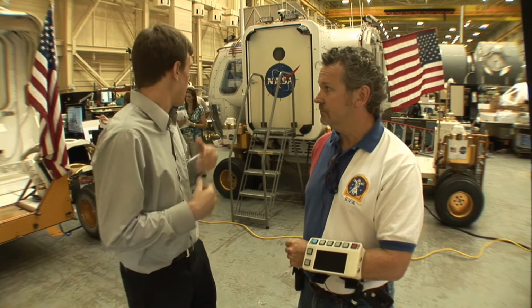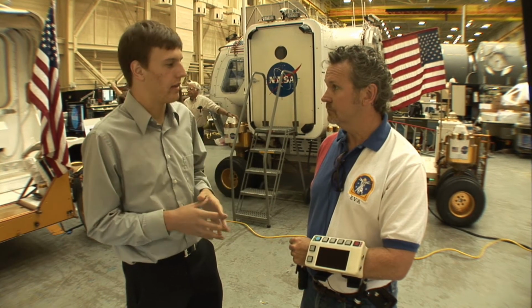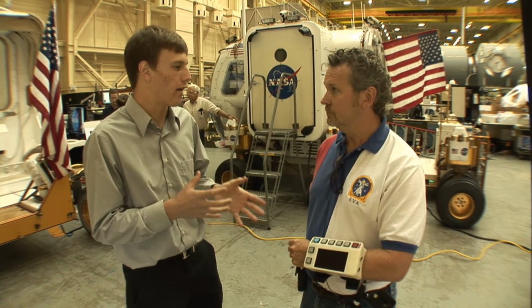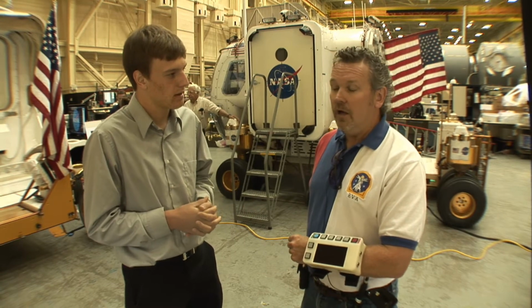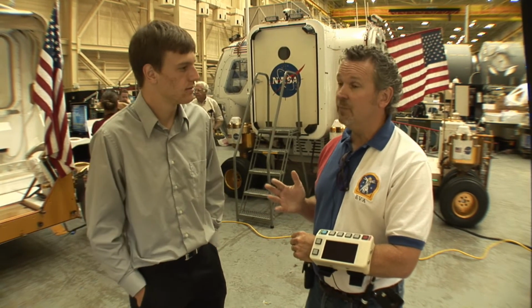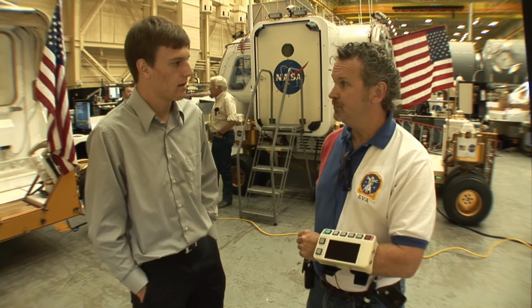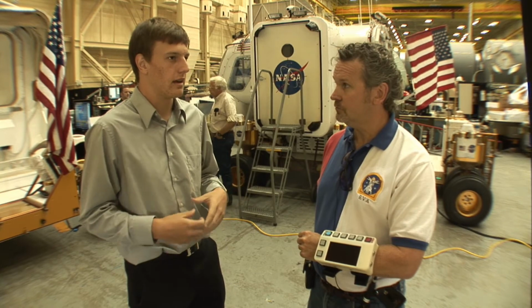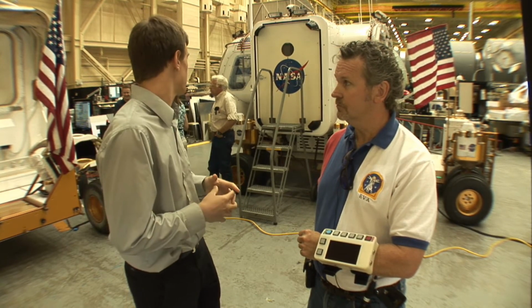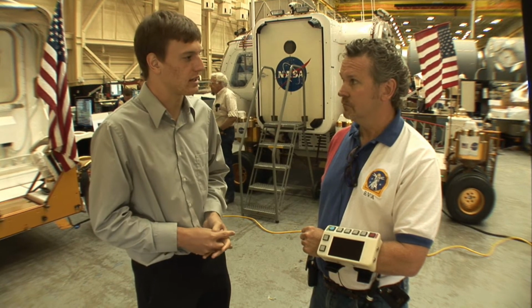So how much does everything, like the backpack and the armband, weigh when you put it together? Well, the backpack, we have a couple different configurations, but in general it's about 35 to 40 pounds. Okay, cool. And so what are you trying to accomplish here during the dry runs to help prepare you for the field testing?